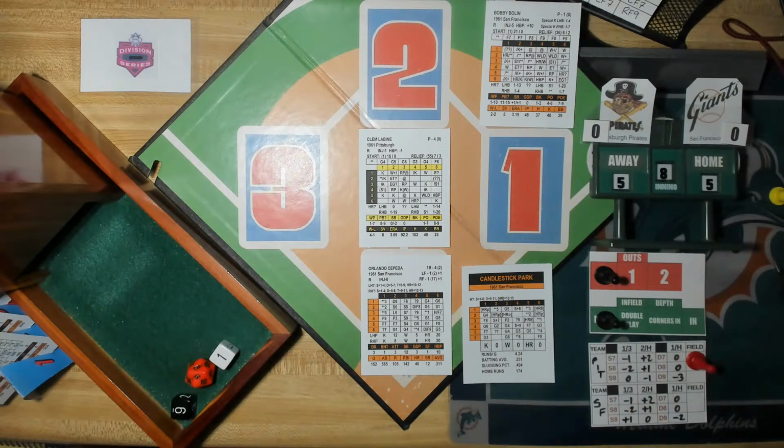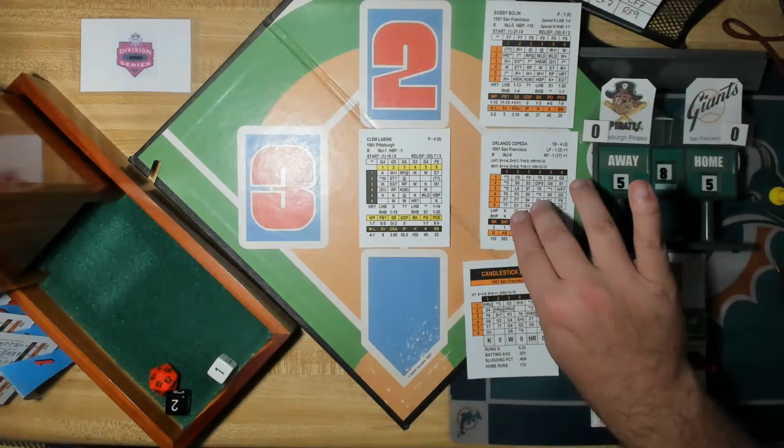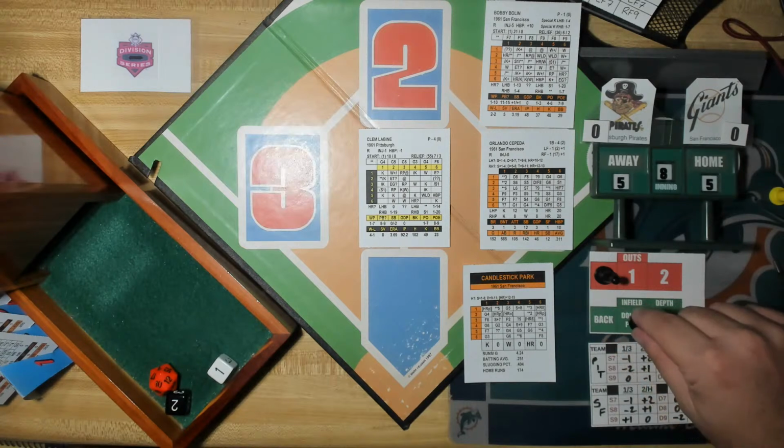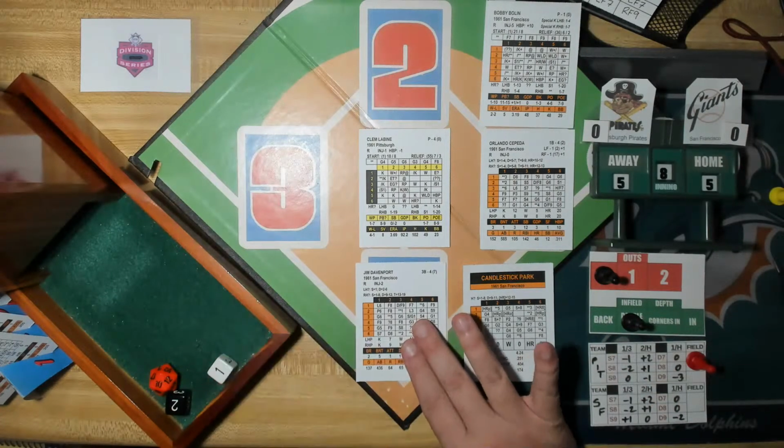Labine with the pitch. 6-1, possible error. Cepeda, 2-2. And instead, that's not going to be an error. That's a slow rolling grounder to short. Picked up by Grote. Cepeda, base running 3, and he will make it to first. So instead of that, Cepeda will get to first base on an infield single, as the throw is not in time. It was a slow rolling grounder to Grote, but Cepeda will beat the throw. And now Davenport will bat.